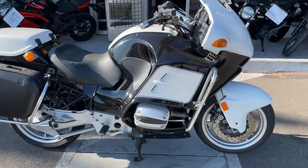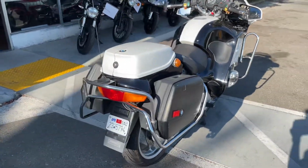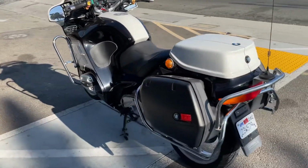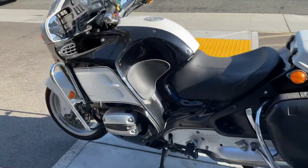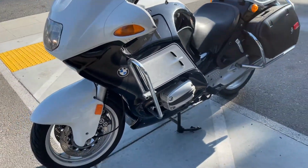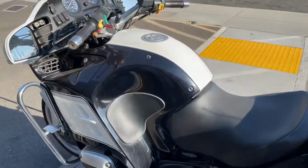Today we're looking at this very nice 2000 BMW R1100RT-P. This is BMW's full-size sport touring motorcycle. Has the 1080cc boxer twin engine, fuel injected, 5-speed transmission. This is an ex-police bike.